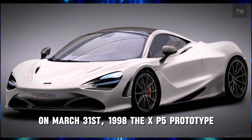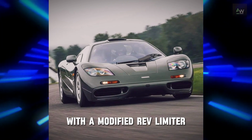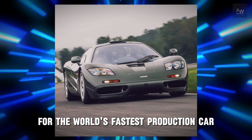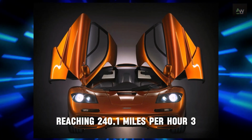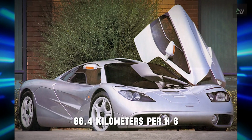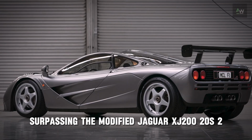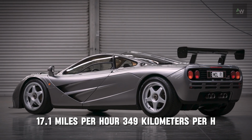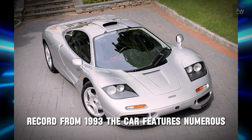On the 31st of March 1998, the XP5 prototype with a modified rev limiter set the Guinness World Record for the world's fastest production car, reaching 240.1 miles per hour, 386.4 kilometers per hour, surpassing the modified Jaguar XJ220's 217.1 miles per hour, 349 kilometers per hour, record from 1993.